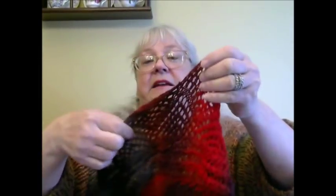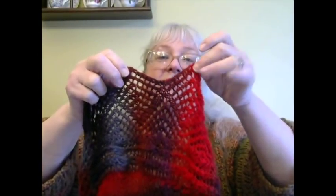Now, I have not even blocked this yet because you can see that these lace edges have points to them. So after I finish filming, I'm going to block it. So I will show you the finished, total finished blocked item next week. But this is how it is so far.